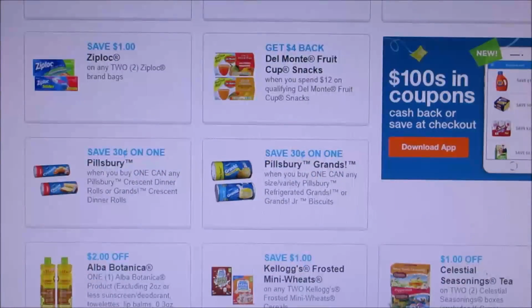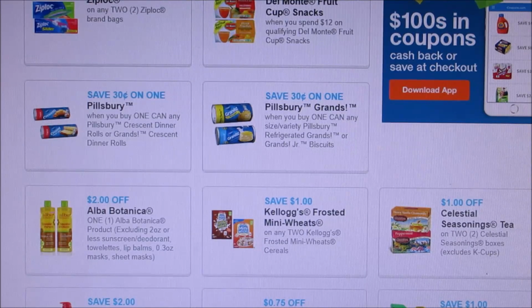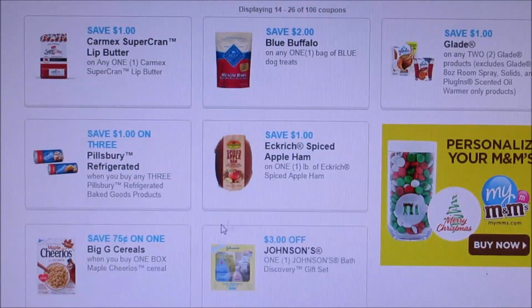But I'm here to share with you guys coupons to print. Now, they did add some new ones, so if you guys are interested in that, this Alba Botanica, $2 off of that. That looks new. I've never really seen that off the shelf or paid attention to it, so I'm not going to print that off. But they got Eucerin. Some of these did reset, like the Carmex one reset for me. The Johnson's gift set reset, but everything else has not. So wanted to share that with you guys.